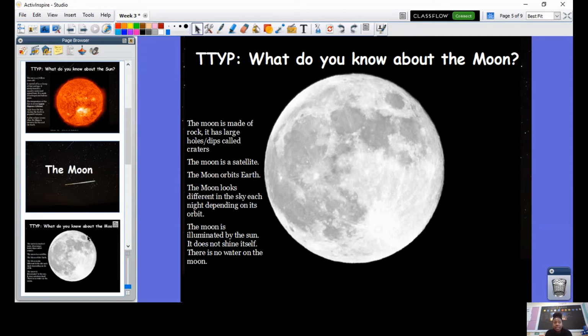The moon looks different in the sky each night, as you can probably imagine, and you've probably seen, and that just depends on where it is in its orbit. So if you look up at the moon tonight, try and remember what it looks like, and then look up at the moon tomorrow night and see if there are any differences in what the moon looks like. And the moon actually is illuminated by the sun. So the moon cannot shine by itself. The sun helps it to shine, and there's no water on the moon either.